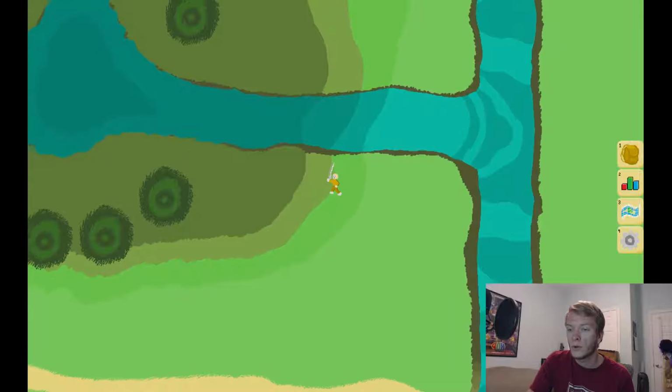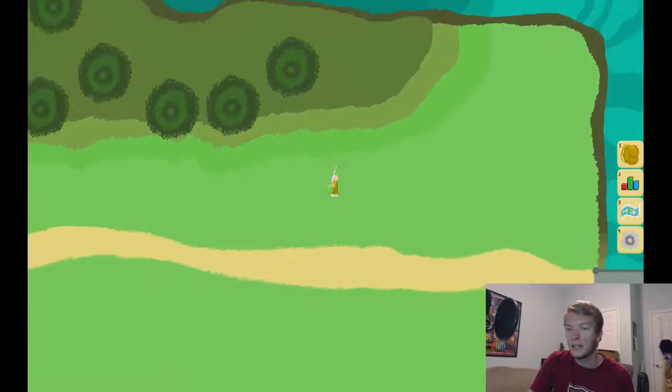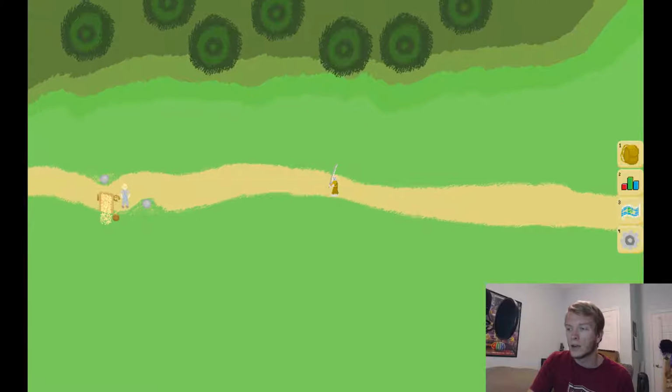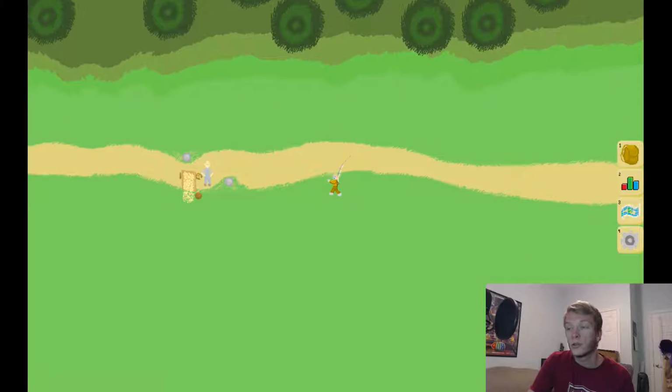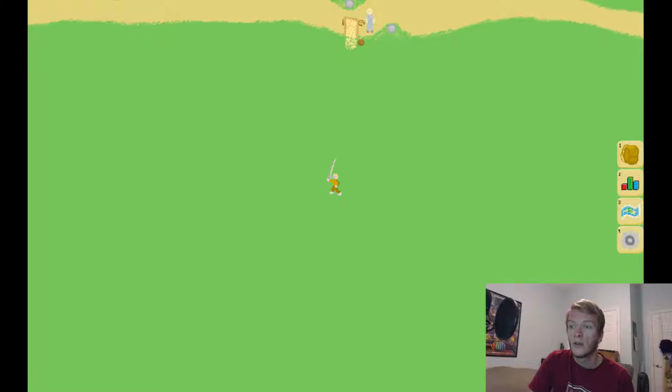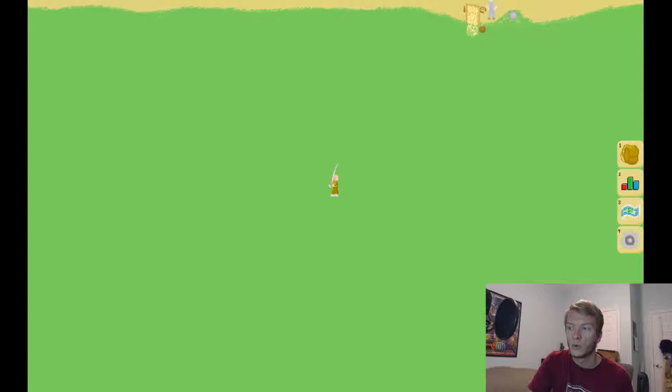So that's where we're at, and I plan on making the update relatively soon. Like I said, it's just a matter of making the artwork and also implementing the aspect where the fish will appear on the shore where you catch stuff.